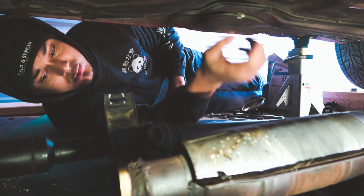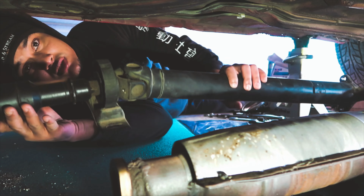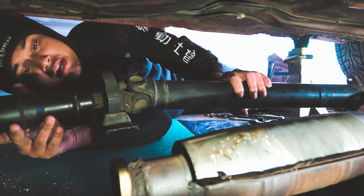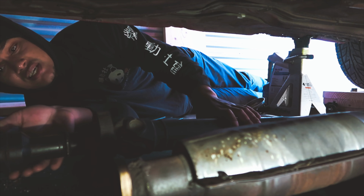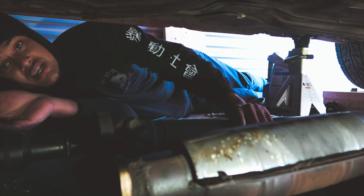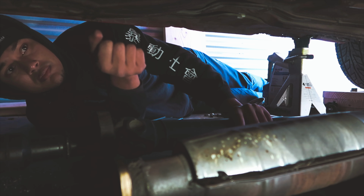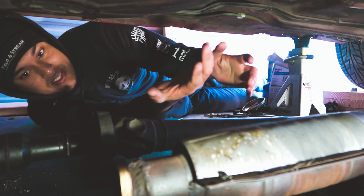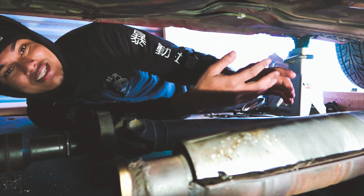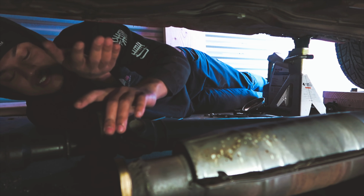After the exhaust system is out of the way, your next part is your drive shaft. The thing in the middle that's bearing is my carrier bearing, and what that does is hold the front drive shaft and the rear shaft together, and helps keep it from spinning out of control. It just does what its name says: it carries it in between, in the middle. It just holds the weight that's in the middle.